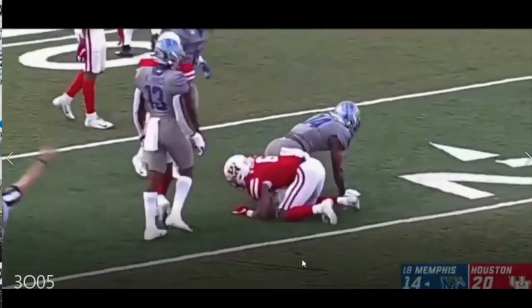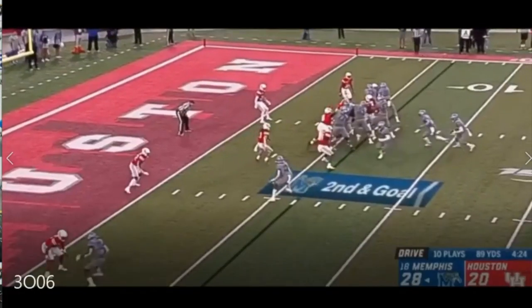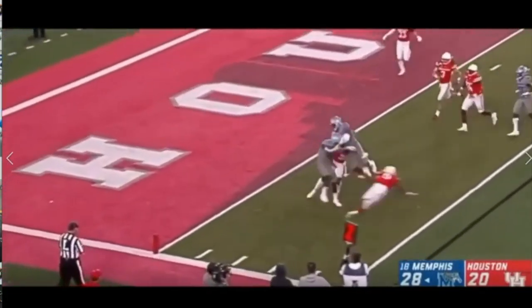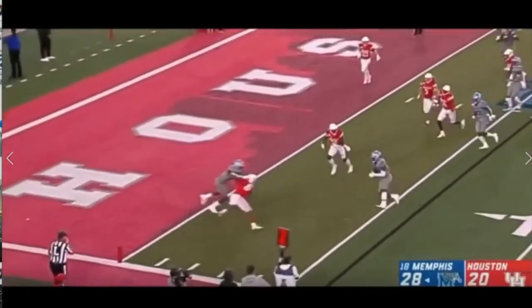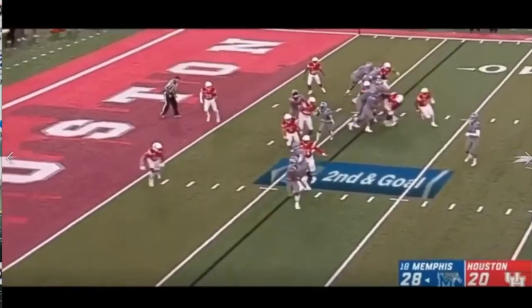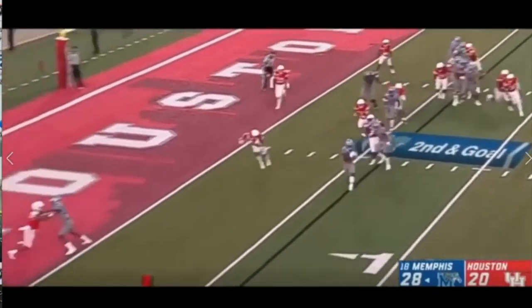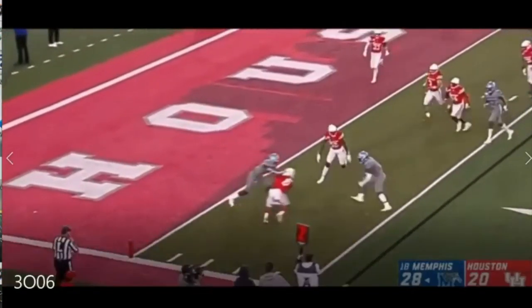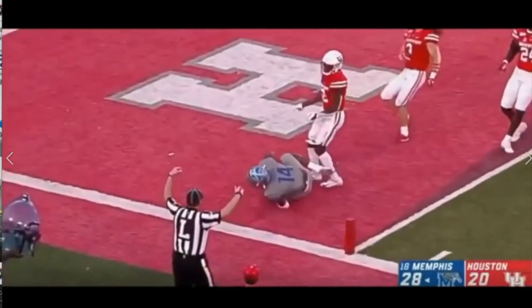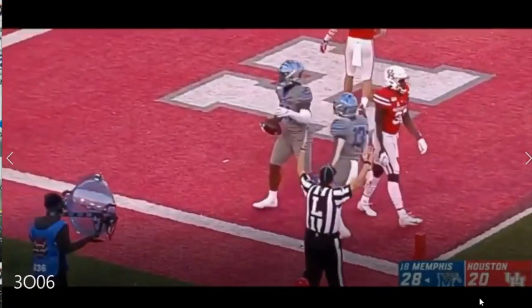All right, look at this one. There was nothing here on this play. Look, another arrow route. There's two guys there. That blocker's not doing anything for him. There's two guys there. Who scores a touchdown in this situation? Antonio Gibson. That's who. So this dude is ridiculous. And I don't understand it.